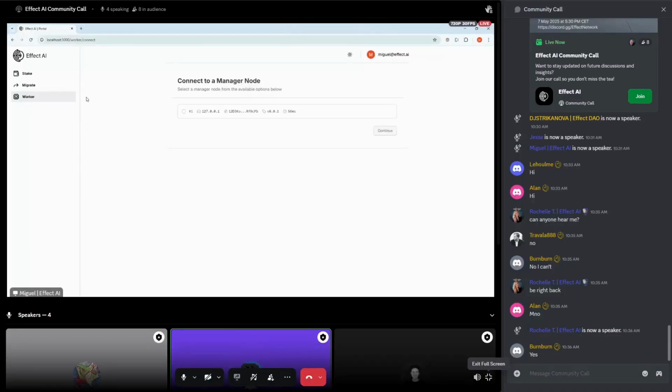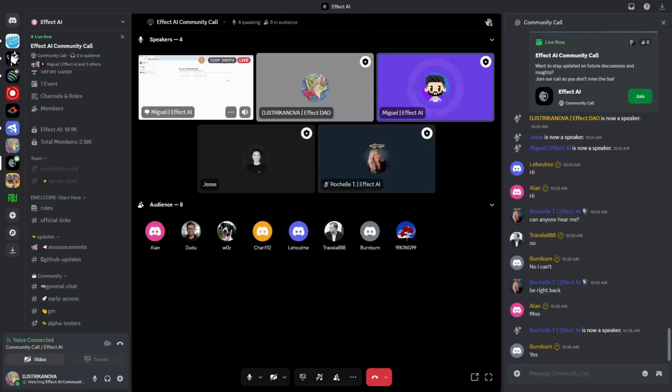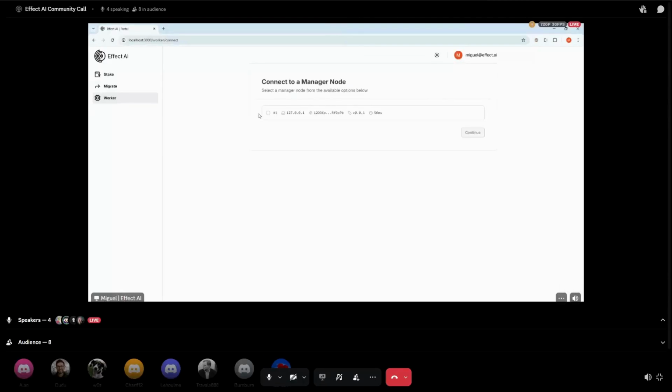So in the beginning, you'll go into this little worker tab here, and there'll be either one or a list of manager nodes you can connect to. As we said in the past, the manager nodes are the nodes that will dish out the tasks to the respective taskers under that node. So for now, I'll click on this node, and as you'll see, there's an access code required to connect to the node. We'll give the alpha testers the access codes in the coming days. But for now, I'll put in an access code here.